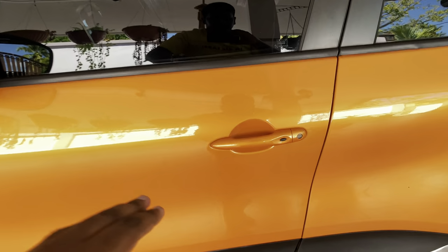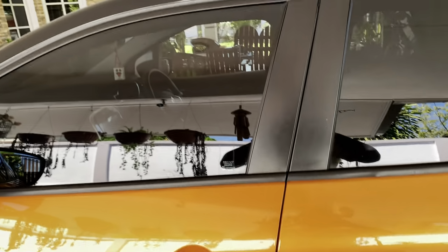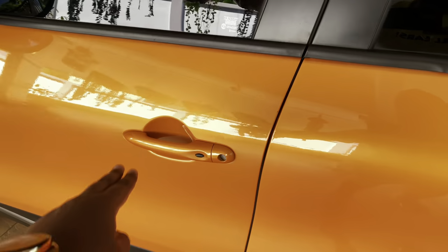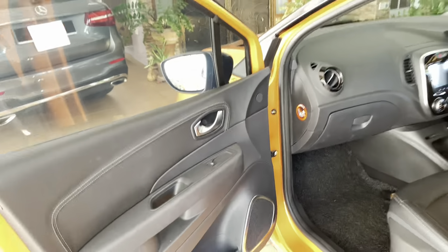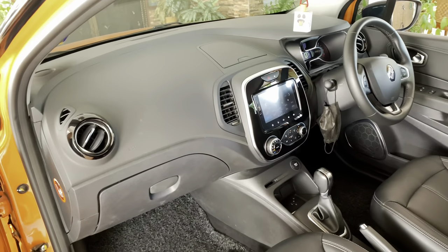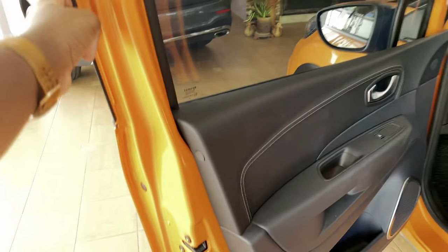You get body color door handles for the Renault Captur. And you get keyless entry as well for both front doors. This part is finished in matte black. Let's take a look at the interior. So that's the interior, as you can see. Overall, the interior looks very nice from this angle as well. We'll cover that later.